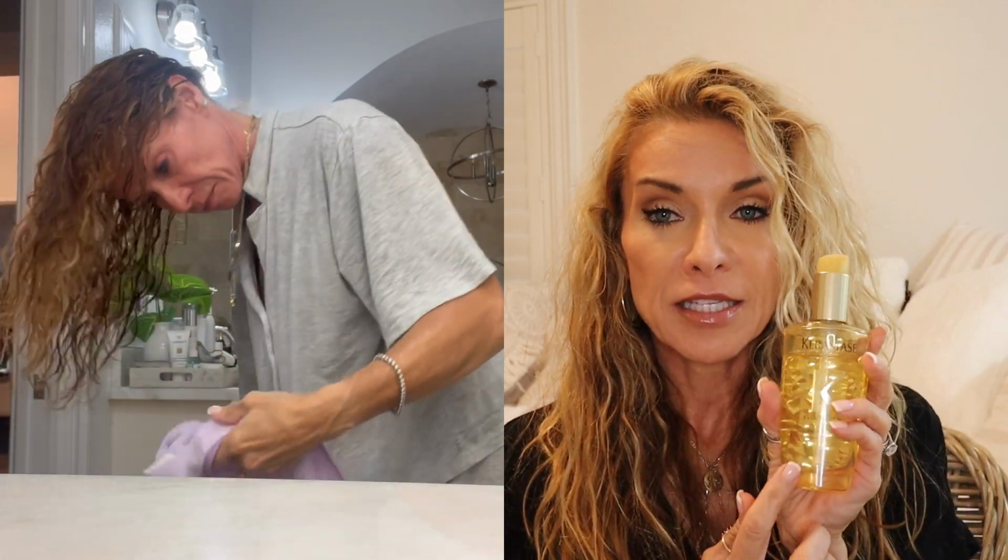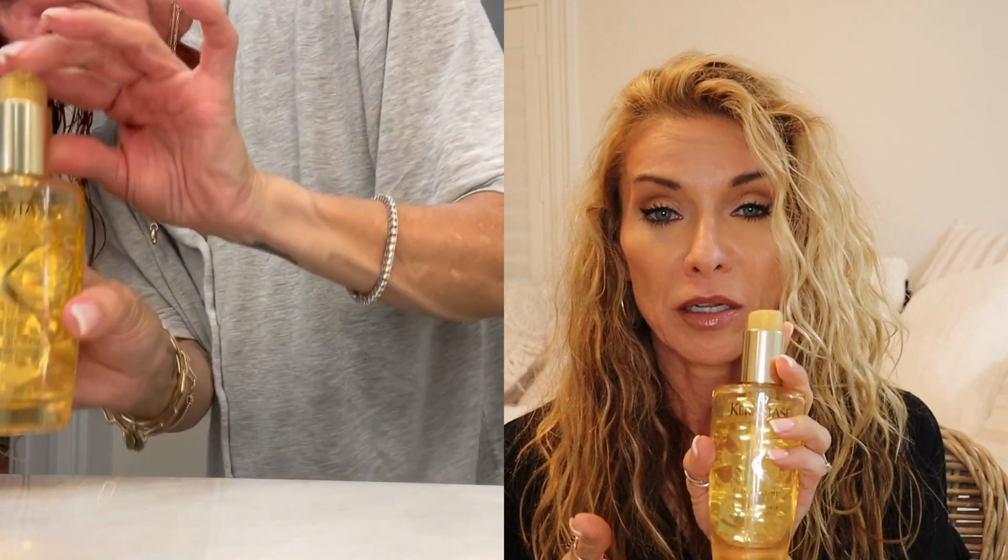And then I use Kerastase hair oil. This is like my 4th bottle of this stuff. It is so good. I get it at Sephora. It's a little bit pricey, but it is worth the splurge. This is really good stuff. And I just massage this into my hair.